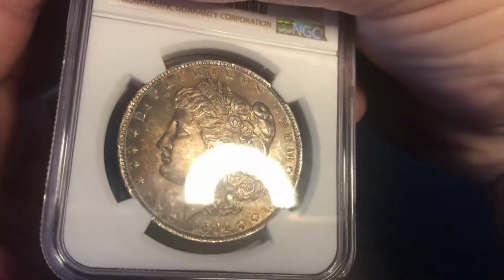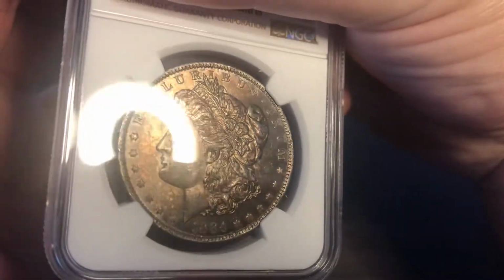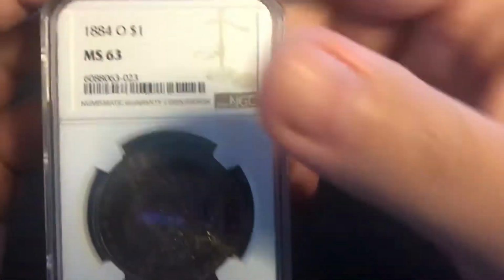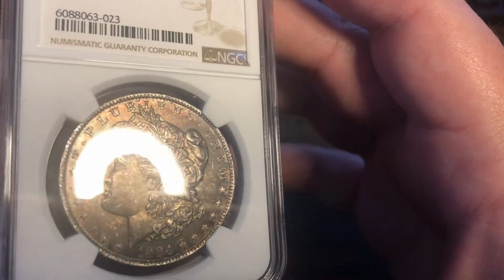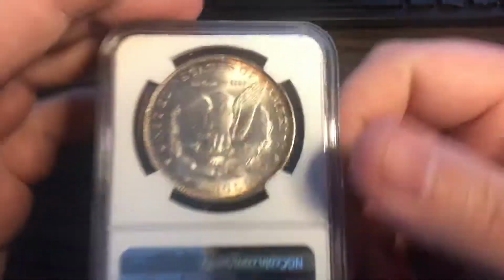Alright, cover again. Obverse wasn't as pretty. So actually I think I said 62 on this one. Let's see what NGC said. Oh, no, they gave it a 63. Very nice. Alright.